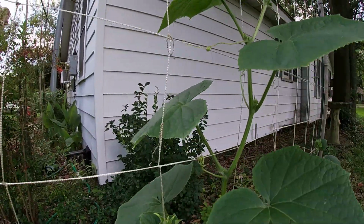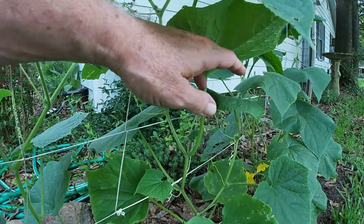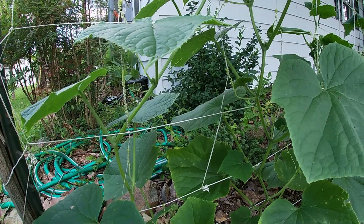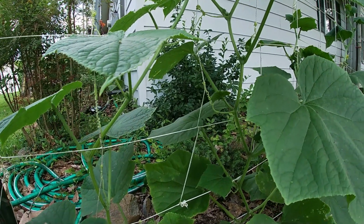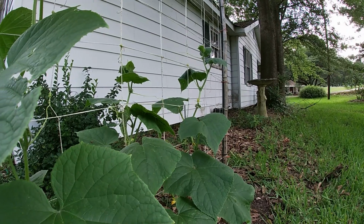Okay, we're just looking for blossoms. And as luck would have it, I'm not even seeing no blossoms yet on my 2 heirloom straight 8 cucumbers. But I'm sure they'll be coming, and they may surpass the hybrid.